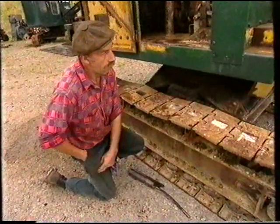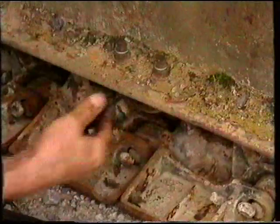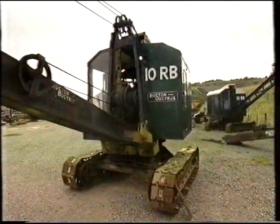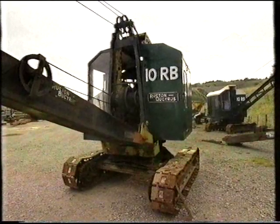I've always been interested in excavating and the machinery involved in it from an early age, 5, 4, something like that. The first book I read at school was Mike Mulligan and his steam shovel. Makes an impression at an early age, I think.